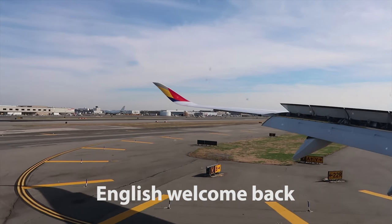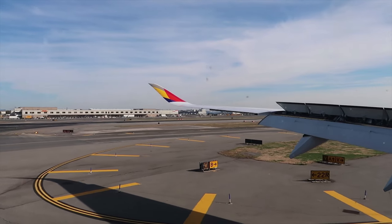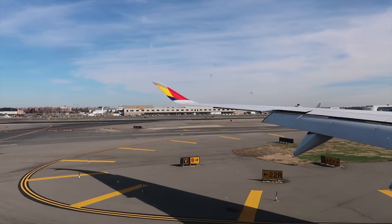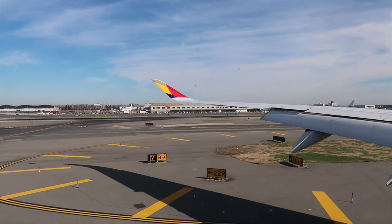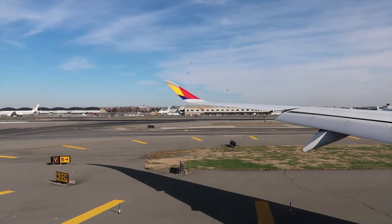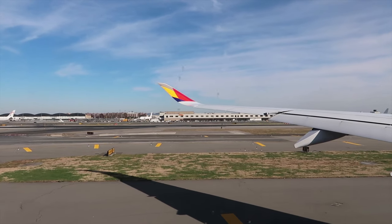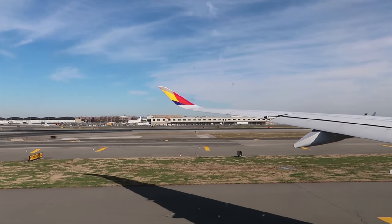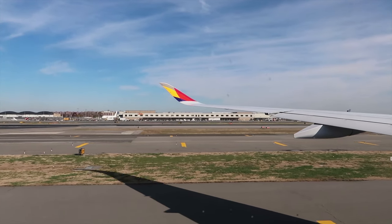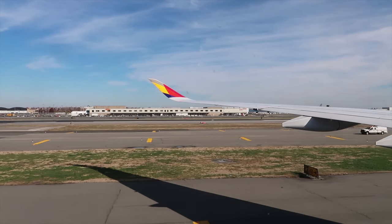Ladies and gentlemen, welcome to New York John F. Kennedy International Airport. The time here in New York is 10:45 a.m. on Thursday, November 8th. Please remain seated until the seatbelt sign is off. When opening the overhead bins, be careful of bags that may fall out. Also, please put your headphones in the seat pocket. Passengers with a connecting flight, please contact the airport service staff. Thank you for flying Asiana Airlines, a member of Star Alliance. We hope to see you again soon.